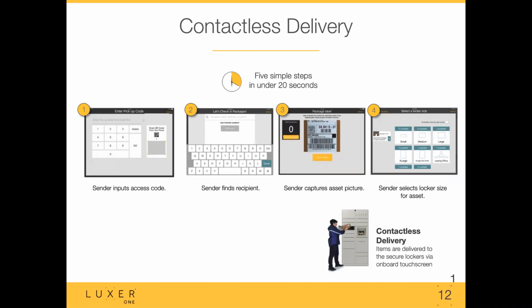If properties don't want to have a stack of tires, for example, delivered into a locker, they may want to have those go into a package room or just go to the office directly for those one-off occasions. There's a lot of configuration here that's possible.